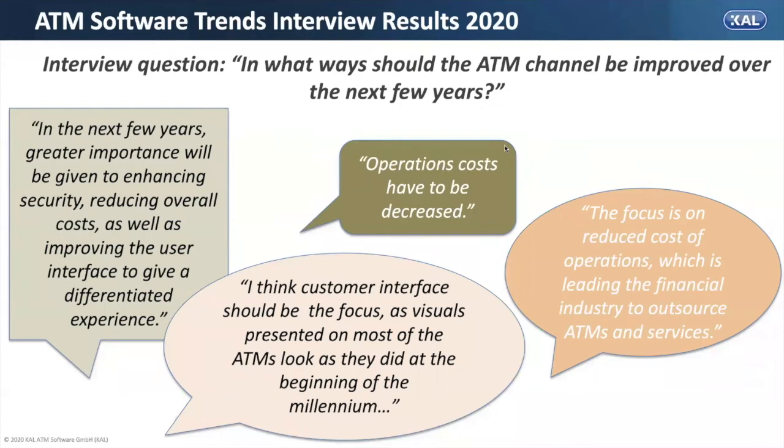The next interview question that we asked was, in what ways should the ATM channel be improved over the next few years? The one on the left: greater importance will be given to enhancing security, reducing costs, but also improving the user interface. So the user interface and security are very important topics.